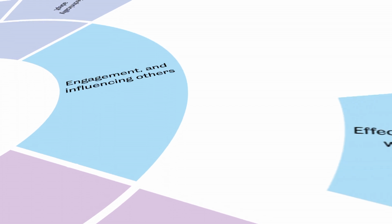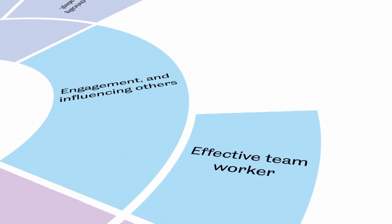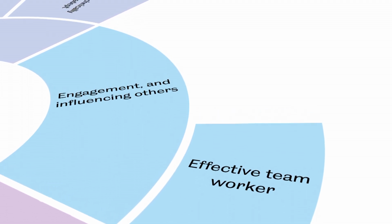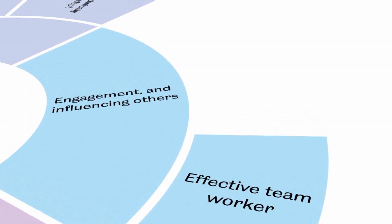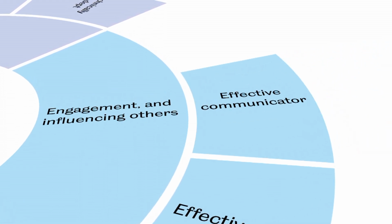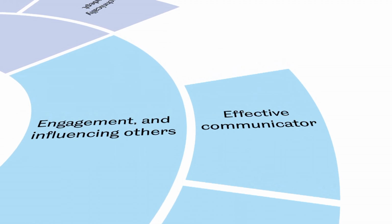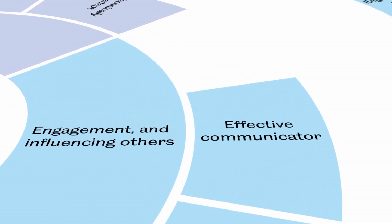And finally, the 4th section is about working with others and engaging and influencing others. We've split this again into 3 elements. The first one being an effective team worker, so their ability to work and show support for other team members. The second part is about effective communication, and that's communication with people of the same discipline, but also people from different disciplines and non-technical audiences.